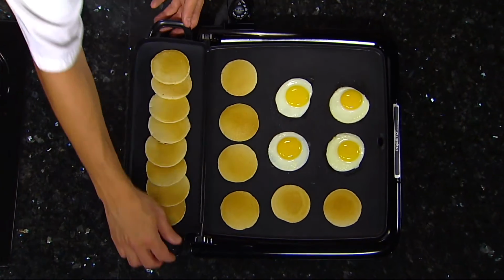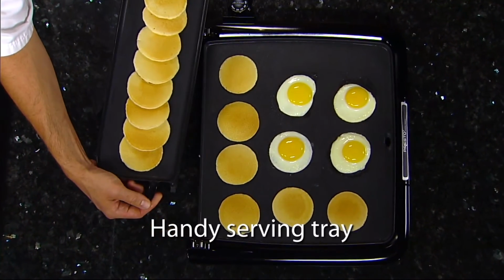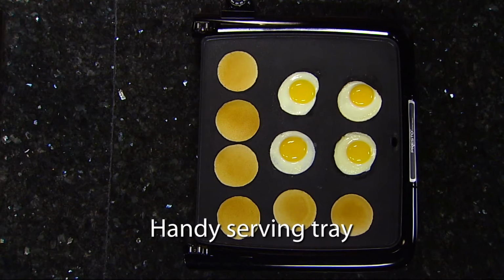When it's time to eat, it even becomes a convenient serving tray. Just lift the tray off the griddle and take it right to the table.